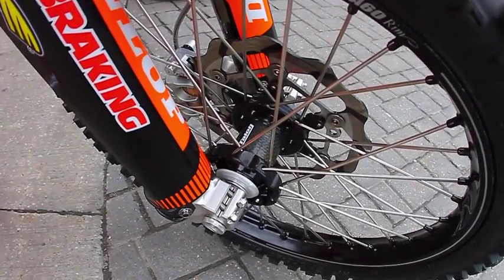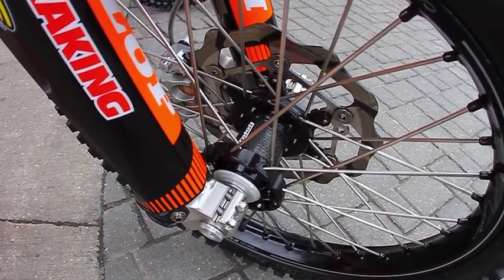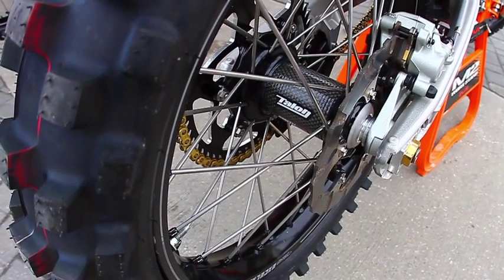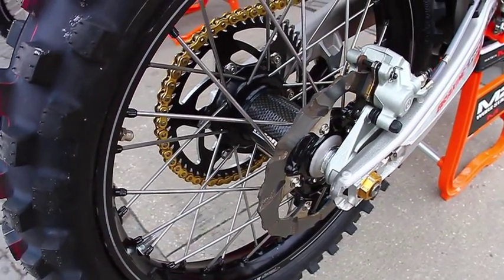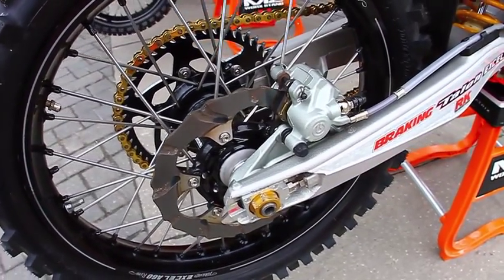Braking, oversized rotor on the front and the rear rotor, we're all stock calipers, stock lines. He really does like the feel of both ends over stock. We've got W wheel sets. They supply us with a carbon fiber hub, Talon carbon fiber hub, the A60 XL rims.